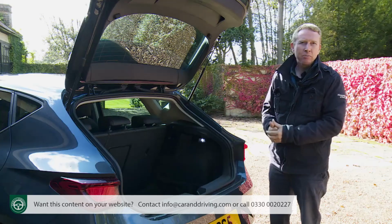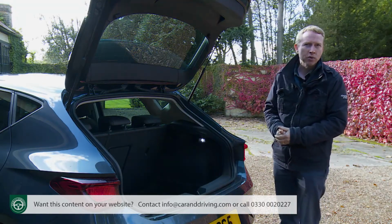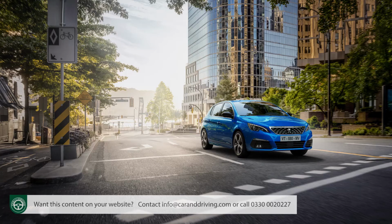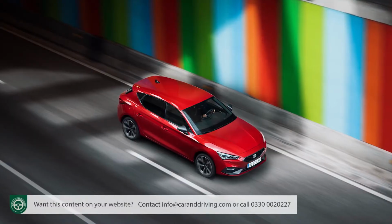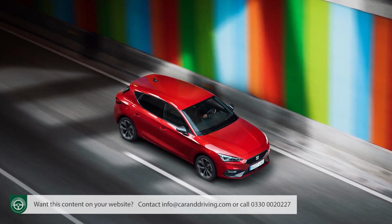They're less likely to point out, though, that this Leon's capacity is still significantly down on what you'd find in segment rivals like Skoda's Octavia, Honda Civic and Peugeot's 308. And they might also neglect to mention that if you happen to choose the Leon e-hybrid PHEV model, cargo capacity falls massively to just 270 litres.